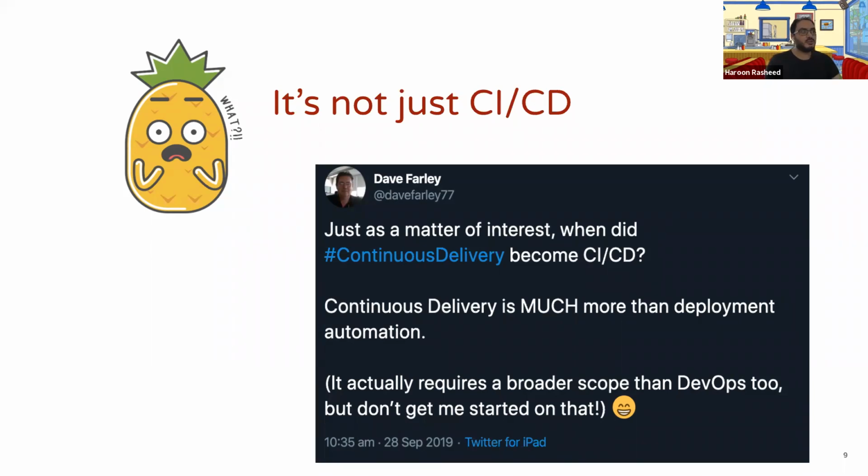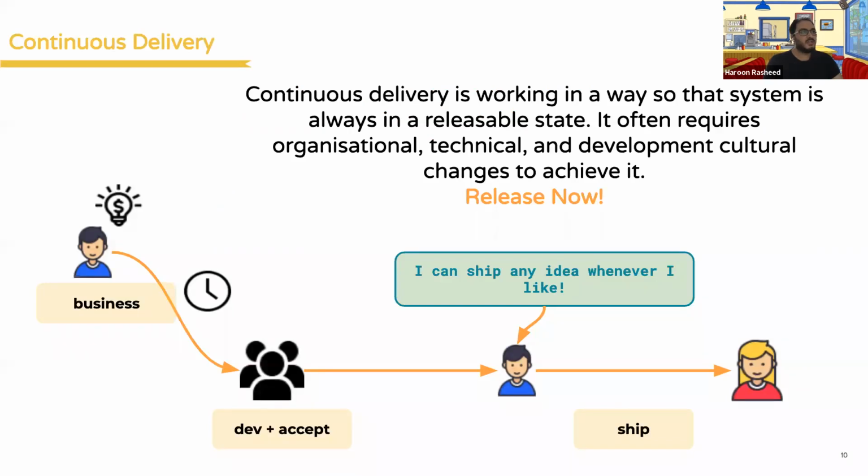So when we say continuous delivery, it's not just about automating your CI and automating your CD. Implementing a tool like Jenkins or Spinnaker is not going to represent that we have adopted continuous delivery practices. So for that, we define continuous delivery with this kind of definition.